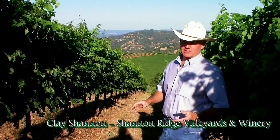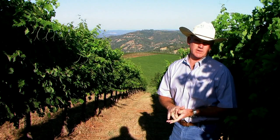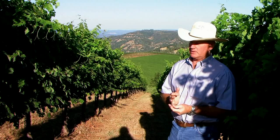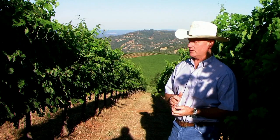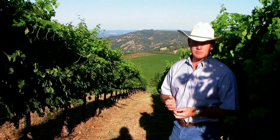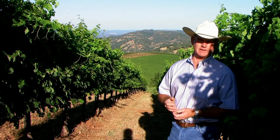Good, man. So we're at about 2,300 feet in elevation. This is one of our Cabernet vineyards that goes into our Shannon Ridge Cabernet that's nationally distributed and our top selling item. We do about 15,000 cases of this thing, and it's grown at about 30% per year. But you've probably heard before that we raise some sheep, and we started really small, and now we're getting bigger, and we're getting into grass-fed land.